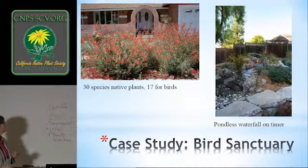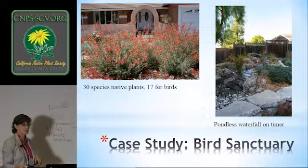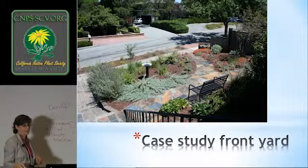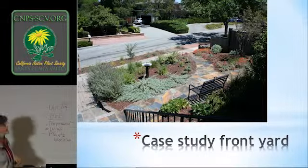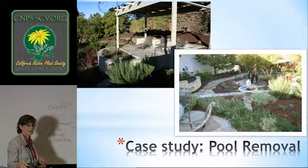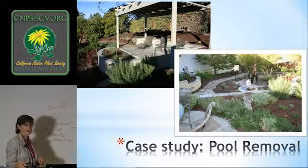So just to take you on a little very quick journey. This is a bird sanctuary in San Jose. This is always on the native plant tour. Lawn replacement with a before and after, and then 18 species of native plants in the front yard. Another front yard with some paving and a lot of native plants and a little bird bath. You can see the California fuchsias and some rosy buckwheats, some Salvia clevelandii. Pool removal, where we put in all native plants, and the centerpiece was a stone fountain.